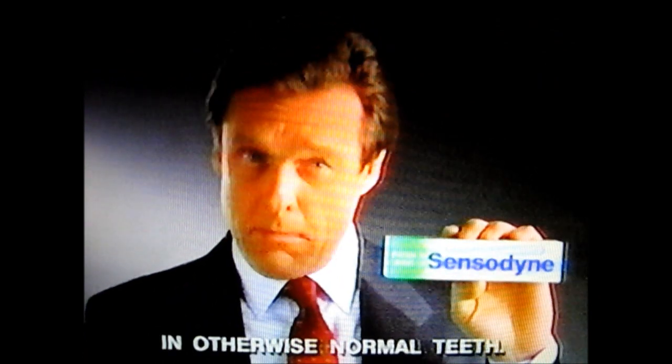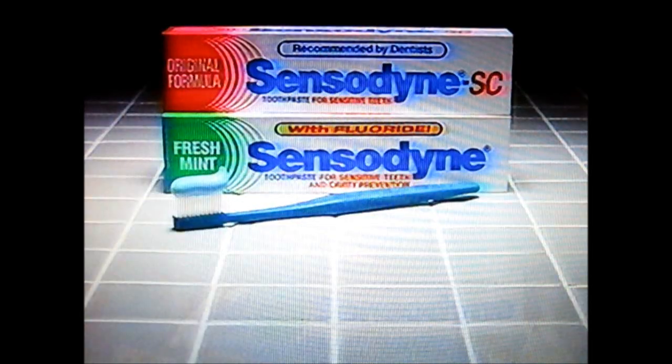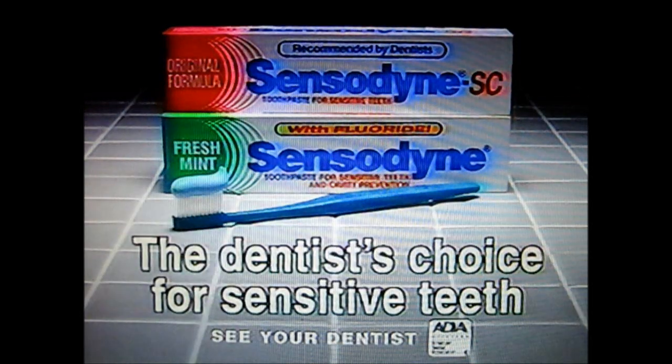I try to ignore my sensitive teeth, but they hurt. Don't ignore your sensitive teeth. Sensodyne helps stop the pain that can make you stop brushing. Could lead even to tooth loss. Thanks, Sensodyne. Trust Sensodyne, the dentist's choice for sensitive teeth.